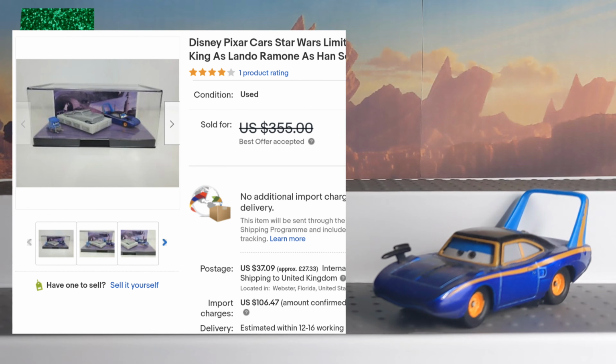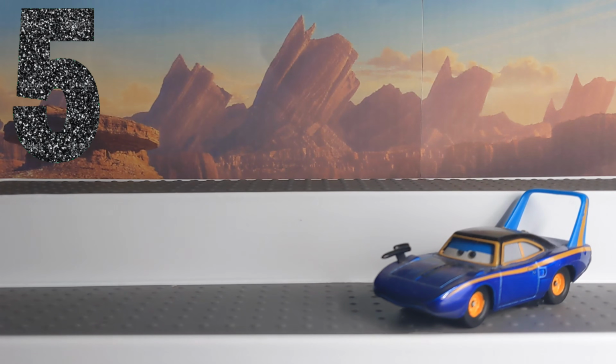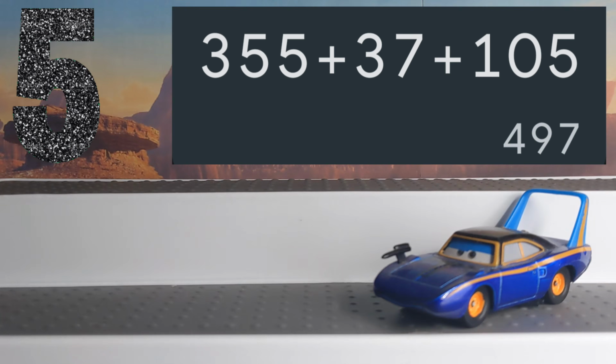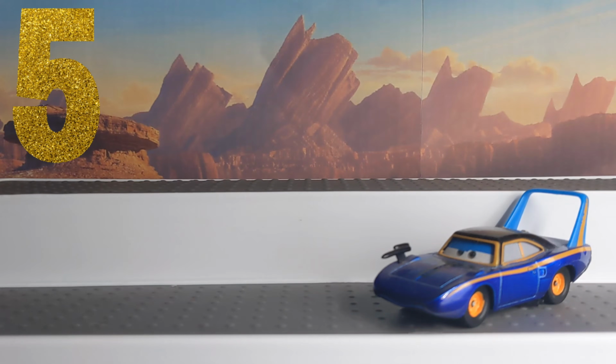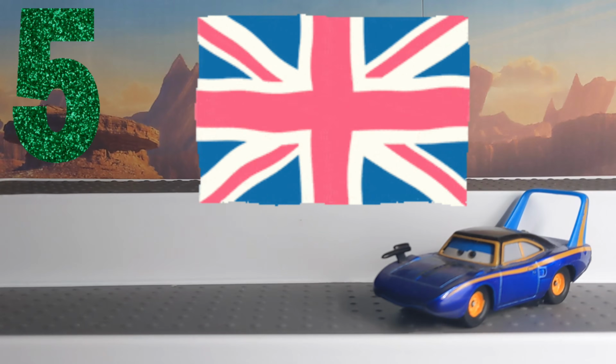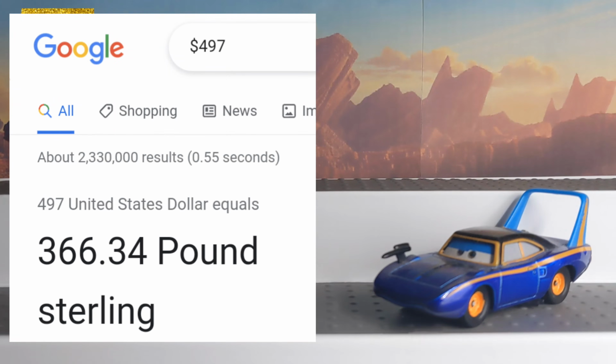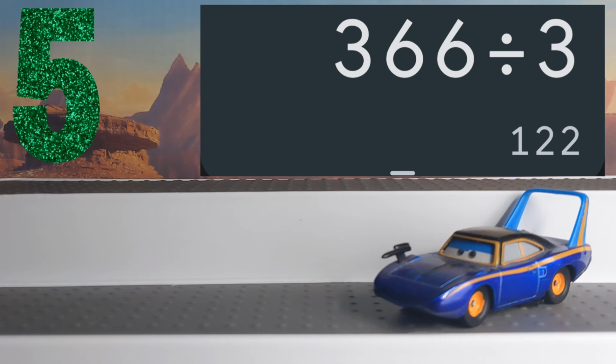But if you look at the price in the picture that I did show, it says it's $355 plus $37 shipping and, of course, $105 import charges. Add that all together, that is $497. You can see that on the calculator there as well. But that is in United States dollars. I live in the UK, I'm not going to say where, obviously. But yeah, that is converted to £366. There are 3 diecasts in the packaging, so divide that by 3 equals £122.